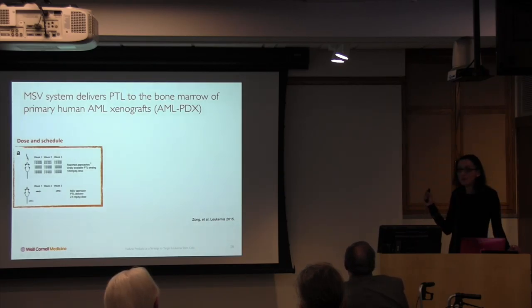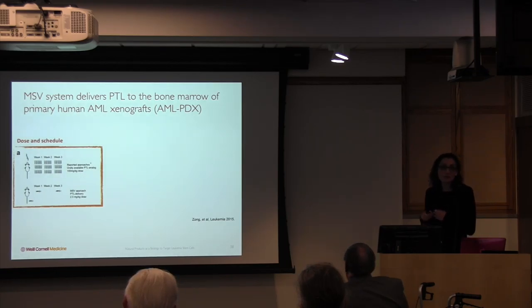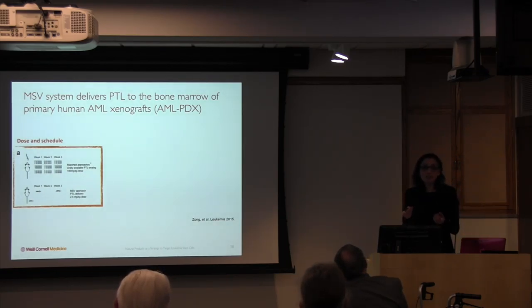The worst part, and I'm not going to show it here, is in another paper we already published: DMAPT in mice by itself cannot eliminate tumor burden. You need to combine it with another drug, and we think it's because the mice probably produce more glutathione and then prevent the drug from getting to the leukemic cells. So if you combine it with mTOR inhibitors, you can potentiate the activity of DMAPT in vivo to kill leukemia in mice.